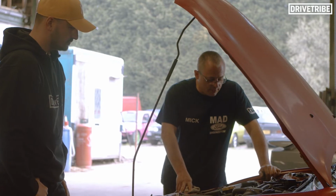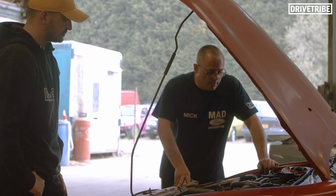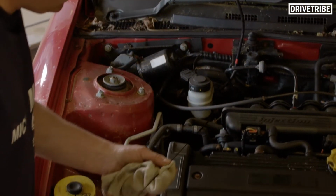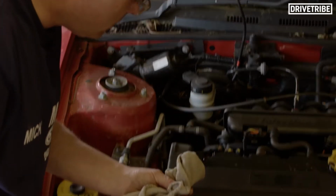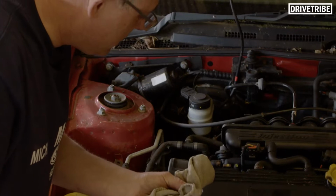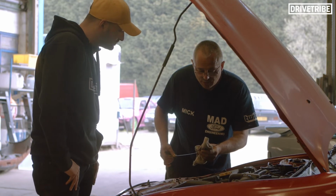Okay, Mike, so with the vehicle being stood for so long, there are a number of checks we need to do before we attempt to start the car. So one of them, oil. Yes, it's got oil, so we give it a little wipe. Drop it back in. Looks good. I always like to do a little sniff, checking for fuel or anything like that. There's no moisture in there, so that's good. What does the colour of that tell you? It hasn't been changed for a while.